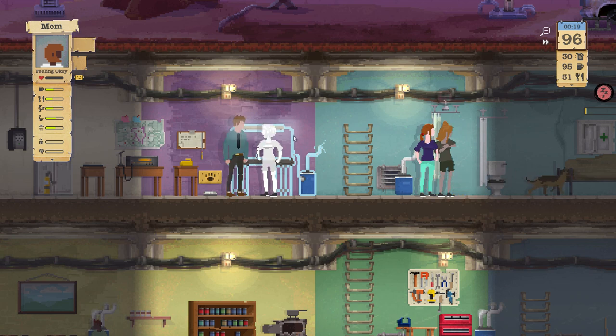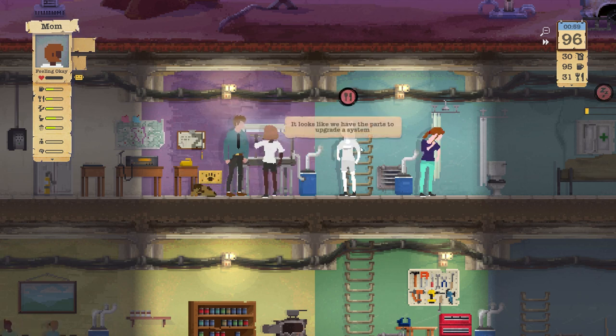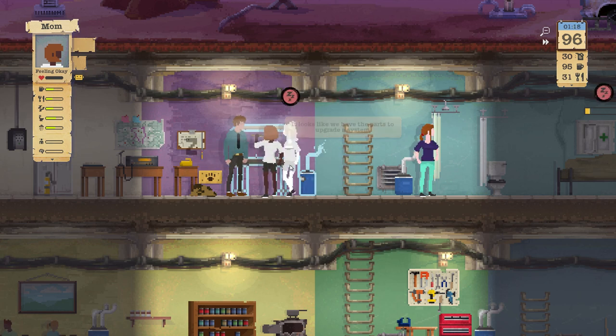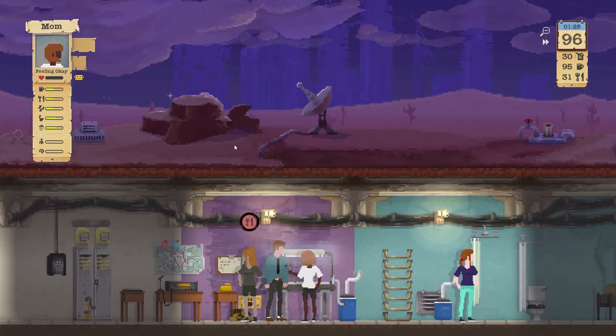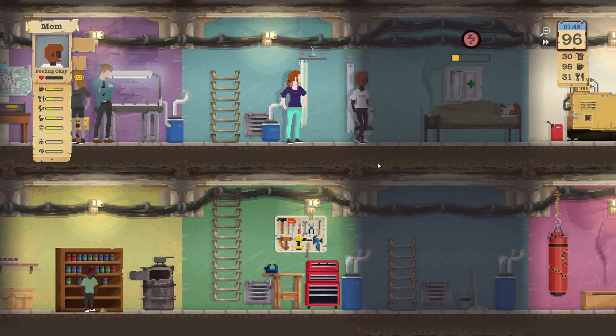You plant the seeds. Dad's checking it out. Giving Mom an A-OK, thumbs up, soil is moist. What else do we do? That's it, nothing, we just fix it. All right, so the seeds are planted, the soil is moist, and now we just wait for the food. And Dad's advanced snare trap hasn't caught a darn thing yet. Chris is waiting for someone to make him dinner.